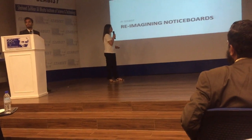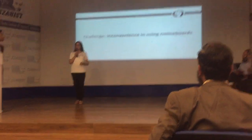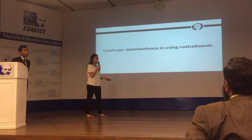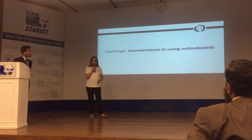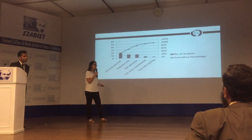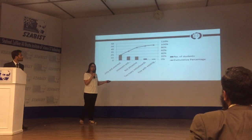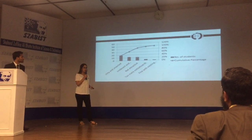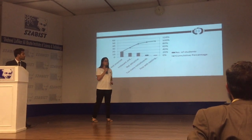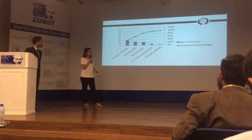In terms of the notice boards, the first thing that we did was to plan and identify the problem that was being faced. And the problem over here is inconvenience in using these notice boards. In the first step, we conducted a survey of 50 students around the campus, and we found out that there are 3 critical areas where the notice boards are lagging behind. One of them was that they are not attractive. Secondly, they were untidy or unkempt. And the third one is that they were not sorted.